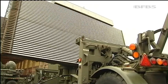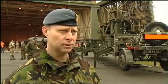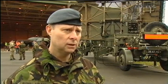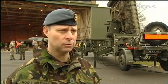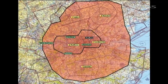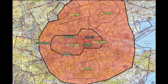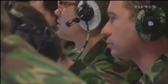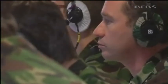But for this operation, we're going to be housed alongside the battery command post for the ground-based air defence systems, who will be looking after the visual observers as well that will be operating in London, and therefore we'll give them good situational awareness and early warning of what's going on in the airspace. From mid-July, the airspace over London will become either restricted or prohibited. According to the government, there is no reported threat against the Olympic Games, but they're not taking any chances. Charlotte Cross, Forces News, RAF Waddington.